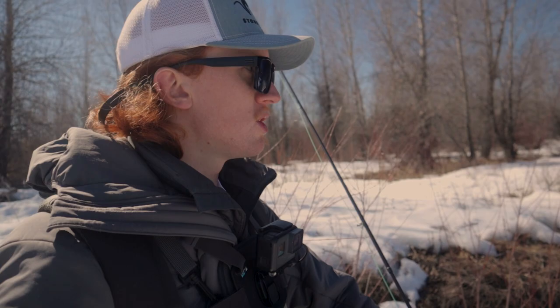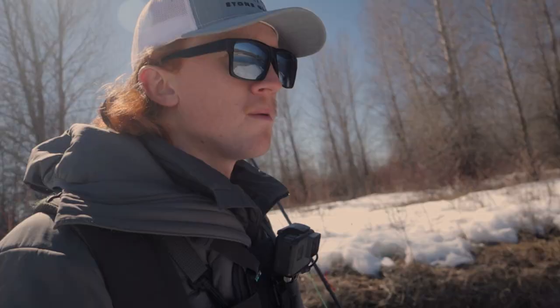You guys ever heard that stuff about, you know, having to be sneaky, the fish can feel your vibrations and whatnot? Well, we're sneaking up on this little run right here. This is really slower moving. It's a little side channel, but it looks pretty deep. With any luck, maybe we can pull a fish out of it.